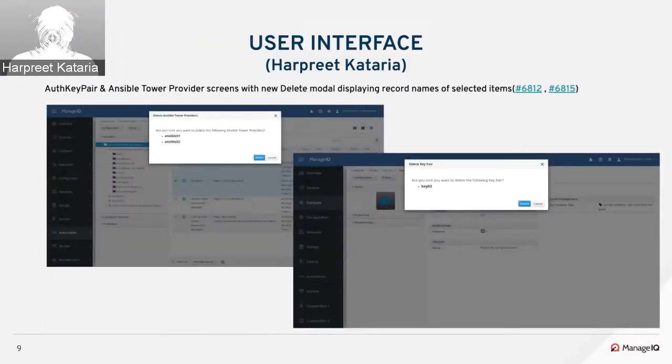New React delete modals were implemented on auth key pair and Ansible Tower Providers screens. We had a few other screens updated in the last sprint, as you can see on the screenshots here. We have the new screens that show the items being deleted with their names on the delete modal. Next slide, please.